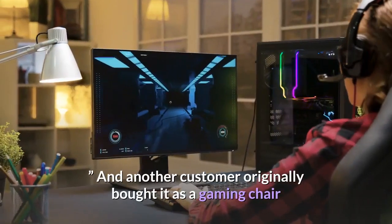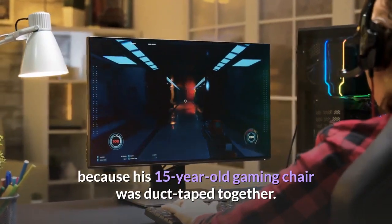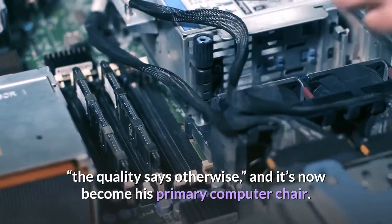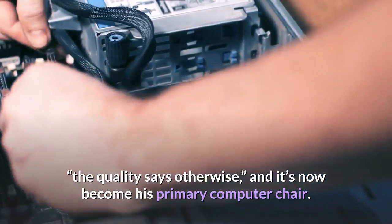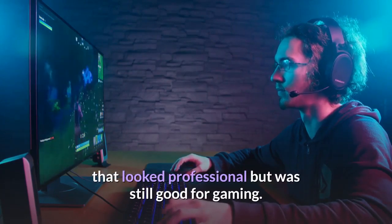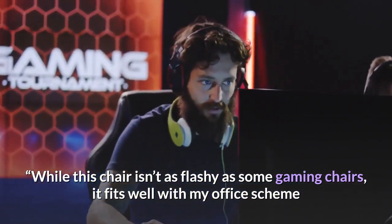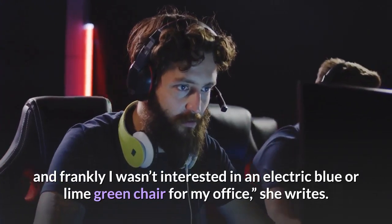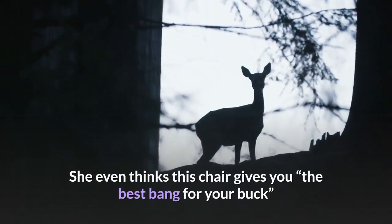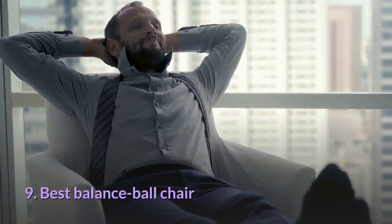Another customer originally bought it as a gaming chair because his 15-year-old gaming chair was duct taped together. He thought it would just be a temporary fix because it was dirt cheap, but he clarifies, the quality says otherwise, and it's now become his primary computer chair. It was also a nice fit for a customer on the hunt for a single chair that looked professional but was still good for gaming. "While this chair isn't as flashy as some gaming chairs, it fits well with my office scheme, and frankly I wasn't interested in an electric blue or lime green chair for my office," she writes. She even thinks this chair gives you the best bang for your buck if you don't want to spend a fortune.